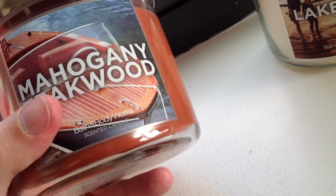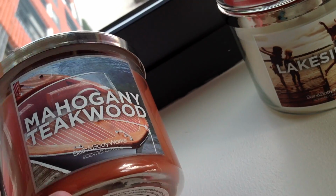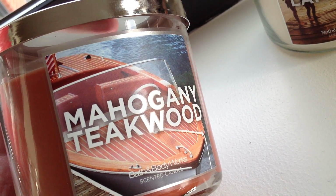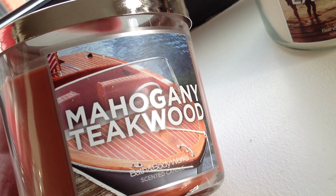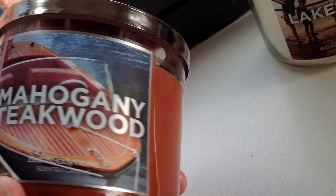Everyone seems to love it. I think it was a slow start, but then with this past fall release, it really became very, very popular. I love how this looks. It's a beautiful-looking boat with some sort of wood, I suppose maybe mahogany or something, on the top there. And then the candle sort of matches that.